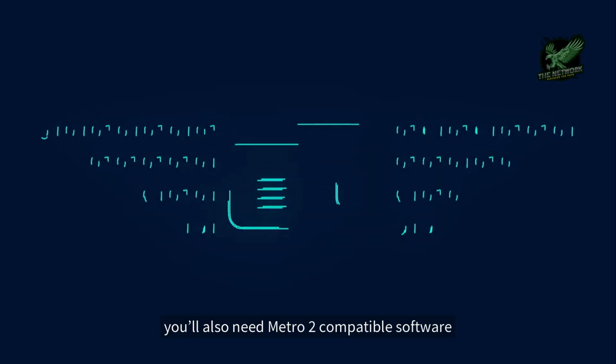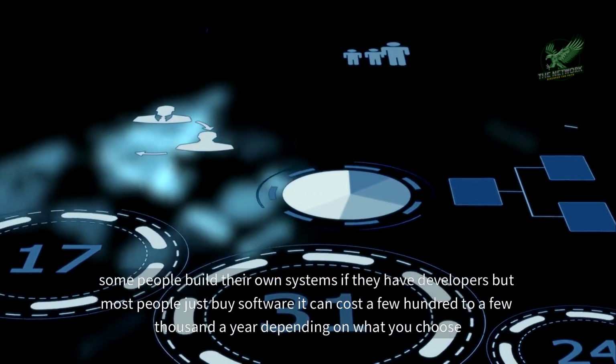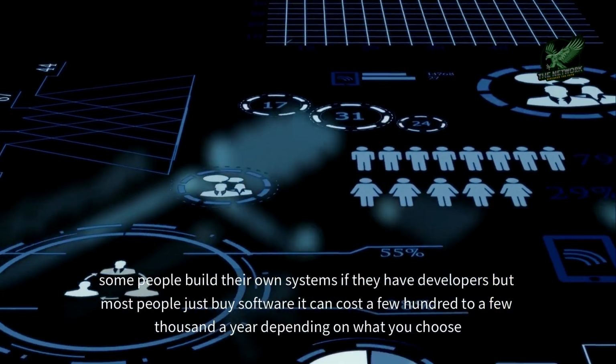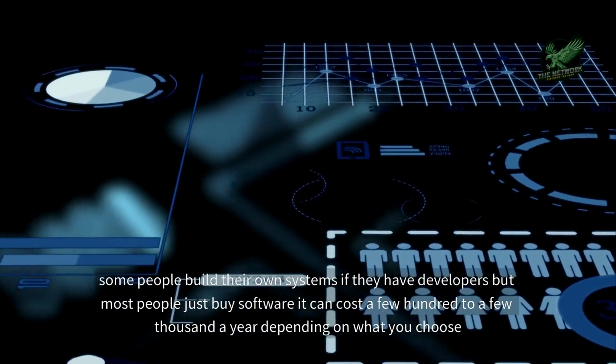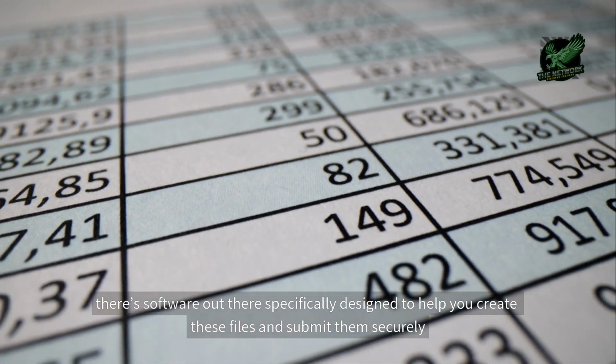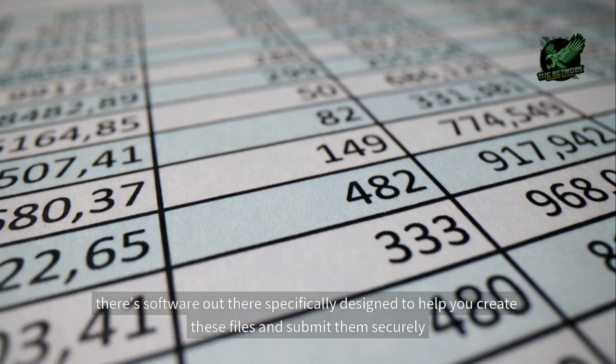You'll also need Metro 2 compatible software. Some people build their own systems if they have developers, but most people just buy software. It can cost a few hundred to a few thousand a year, depending on what you choose. There's software out there specifically designed to help you create these files and submit them securely.